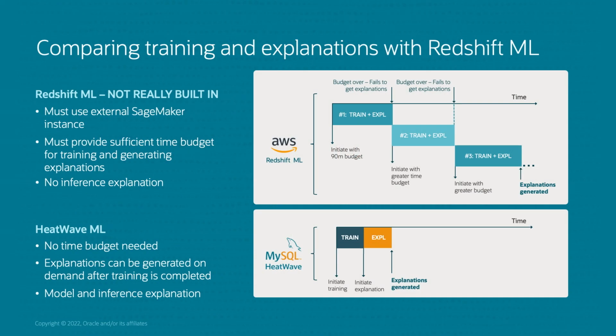Okay, let's look at how Redshift training works versus Heatwave. Redshift ML is not really built in. When you do training, you have to actually use another technology called SageMaker, right? To actually do the training, you have to pay for SageMaker. When you do a training run, you have to give it a time budget. You have to say, don't consume more than this amount of time, right? Because if you exceed that amount of time, the training terminates. So you just wasted your money, and you get to try it again.